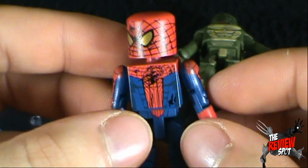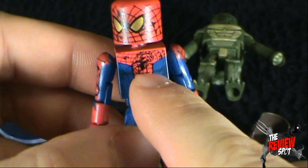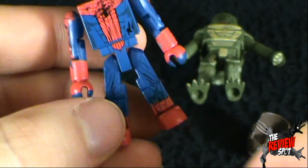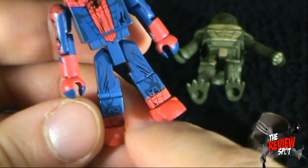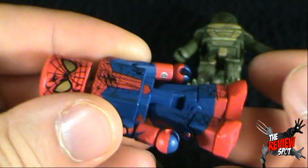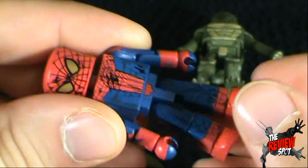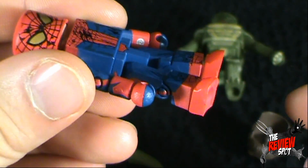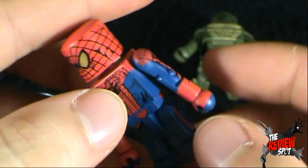Now, it's not a standard Spider-Man body. You can see that he's really ripped up here. He's got some rips, some tears in his costume, some tears and scuffs in his knee. Speaking of knee, sadly my one knee here is a little loose. Not my knee. The Spider-Man knee is a little loose. I also really love the gloves on Spider-Man. There's also a little side thing. I really like the gloves.